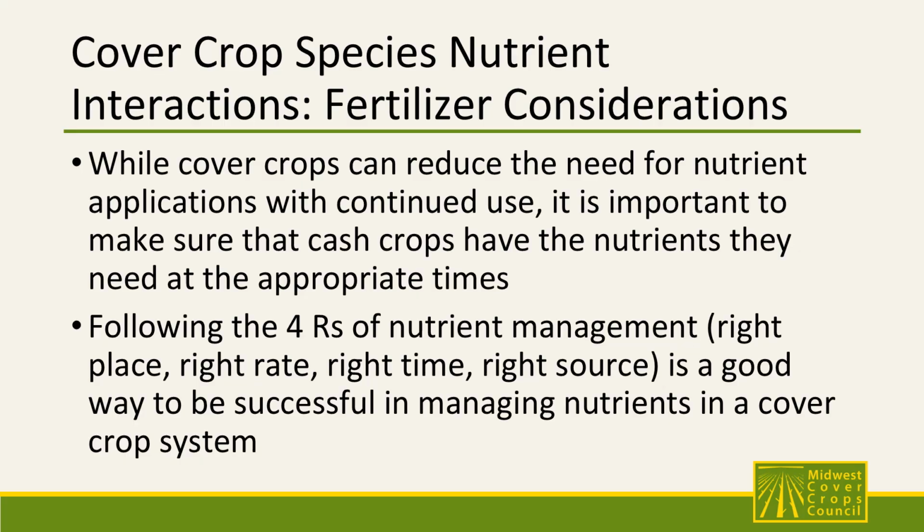Again, cover crops may reduce the need for nutrient applications with continued use once we get that nutrient cycling really ramped up. But it's important to make sure that cash crops have the nutrients they need at the appropriate times. So we recommend following the 4 R's of nutrient management: right place, rate, time, and source, to make sure that you're successful in managing nutrients in a cover crop system.